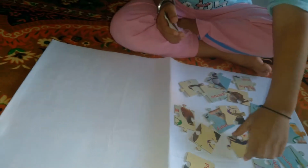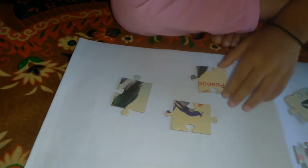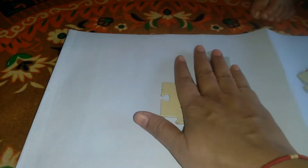Now let's add the bird puzzle. Yes, let's start. This one. And this one. We found the same picture for them. Okay. Very nice, Madhav. It's a peacock. Oh, wow. What's your next one? Okay.